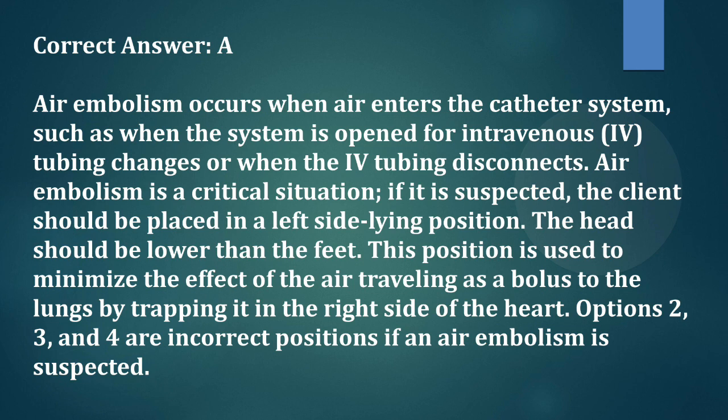This position is used to minimize the effect of the air traveling as a bolus to the lungs by trapping it in the right side of the heart. Options 2, 3, and 4 are incorrect positions if an air embolism is suspected.